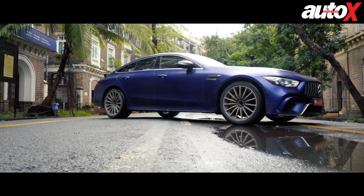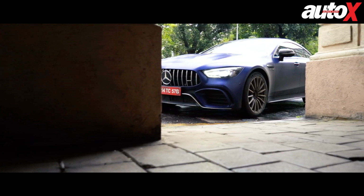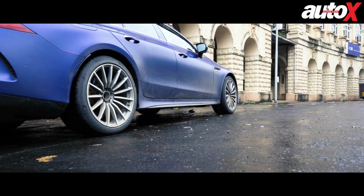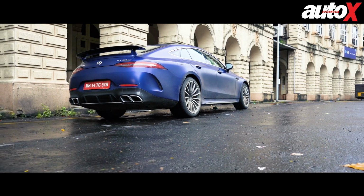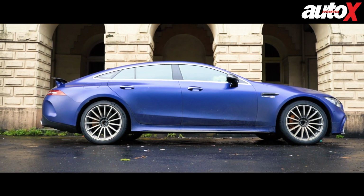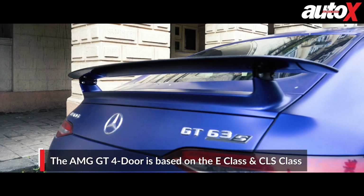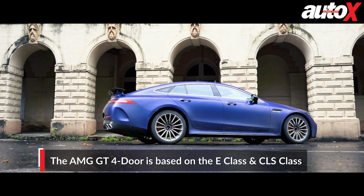The purest form of a grand tourer takes shape when the high-performance attributes of a sports car are meshed with the luxury and practicality of a comfortable saloon. That is exactly what Mercedes-AMG have done with their brand new AMG GT 4-door coupe. This car is one of the most beautiful 4-door GT cars on the planet, and despite the name and style, the car is not based on the flagship sports car, but rather on the E and CLS class.